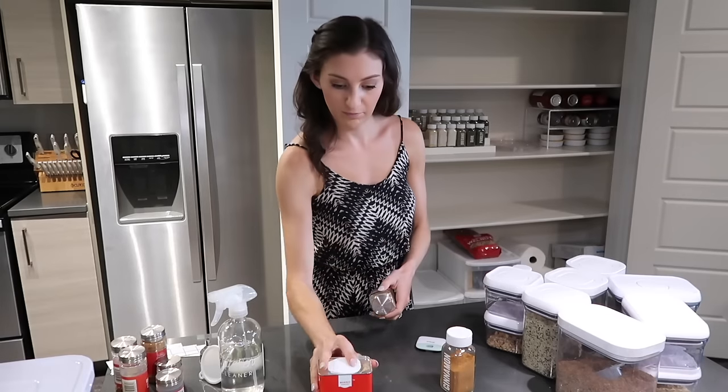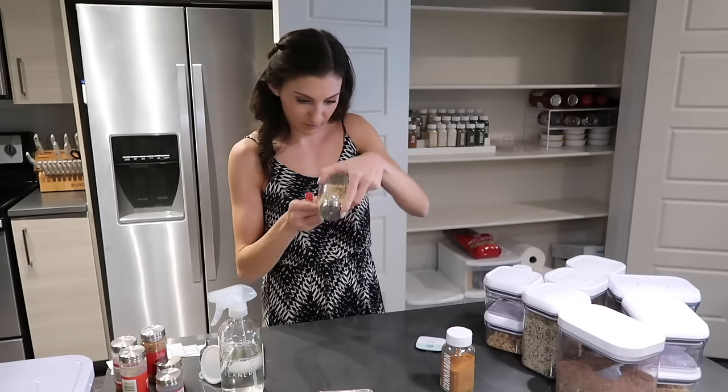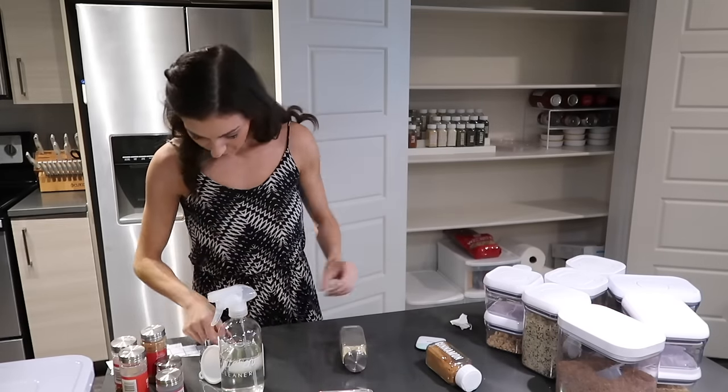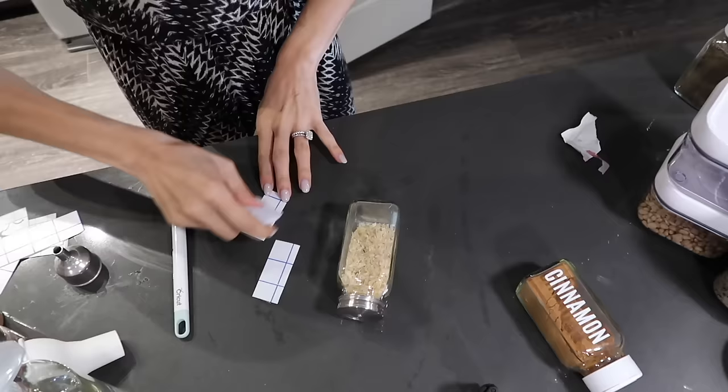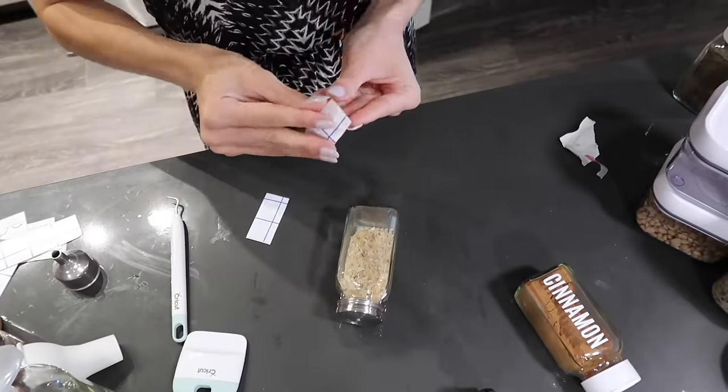Most of my spices are already done. I did that when I was in my last apartment, but I did have one, like this minced onion, where I just taped on the label from the original container so I didn't forget what it was. And I just printed one more label to have it match the rest of them, and I'm gonna stick that one on right now.